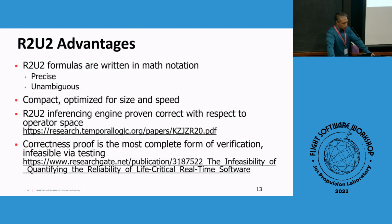So some of the advantages, we actually did a trade study. We compared different types of runtime environments, runtime verification environments. And some of the advantages that we found for R2U2: the temporal formulas can be expressed using precise, unambiguous mathematical notation. So we're not talking about natural language, which has its limitations, but we're talking about precise mathematical expressions.